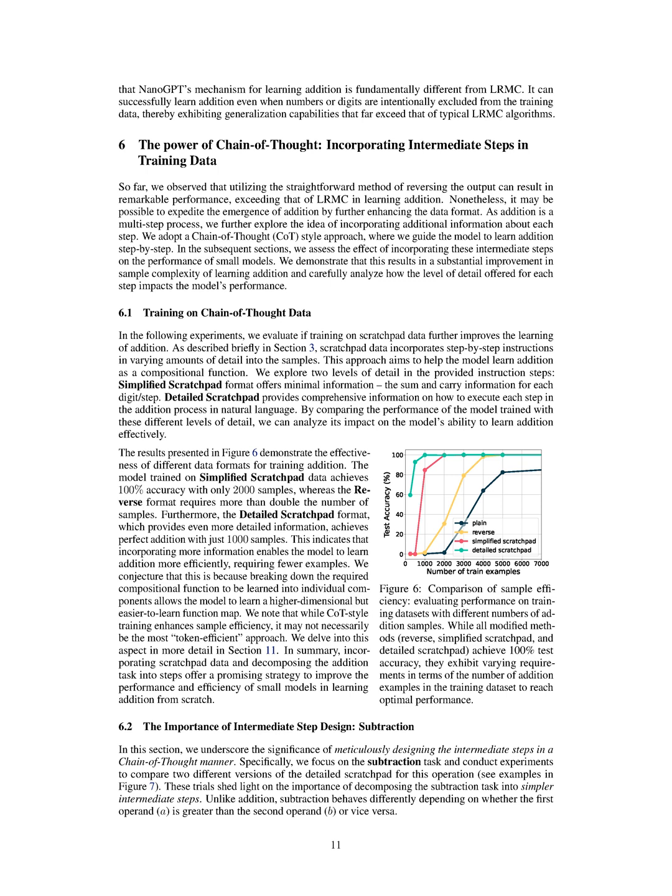Section summary. The NanoGPT model exhibits capabilities beyond traditional matrix completion solutions, as it can generalize even when rows or columns are empty. By incorporating a chain of thought, COT, approach and providing intermediate steps in the training data, the model shows a substantial improvement in learning addition. Training on scratchpad data with varying levels of detail further enhances the model's ability to learn addition efficiently, requiring fewer examples. This approach breaks down the compositional function into individual components, allowing the model to learn a higher dimensional but easier to learn function map.